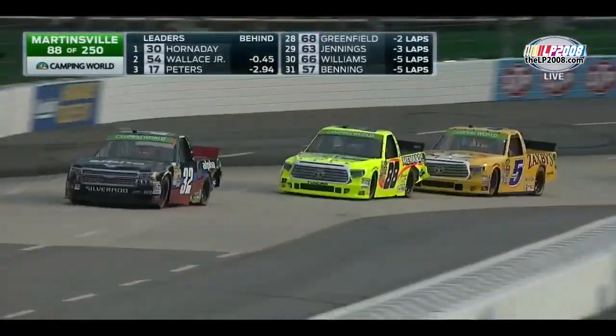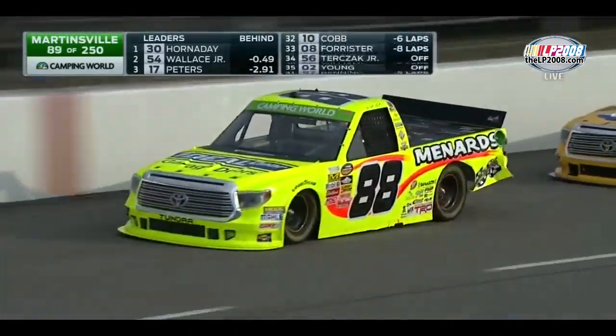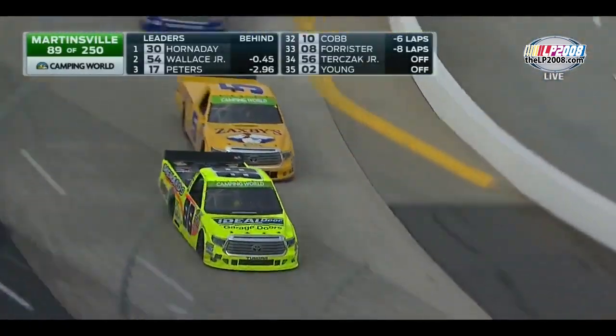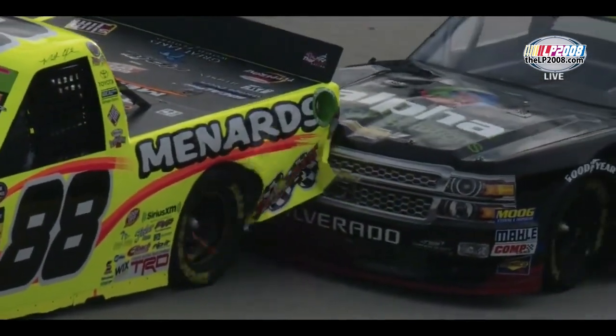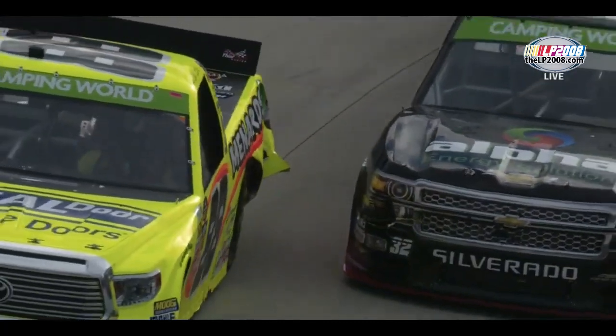Ben Rhodes has been able to get by Matt Crafton to take over. Little damage to the left rear of that 88. Maybe someone tried the little bump a little bit harder than they were supposed to. That could have been a chain reaction deal. And this is it. Might be it right here. Remember what I told you about a rookie? Ben Rhodes crumpled the fender a bit of that 88 truck.